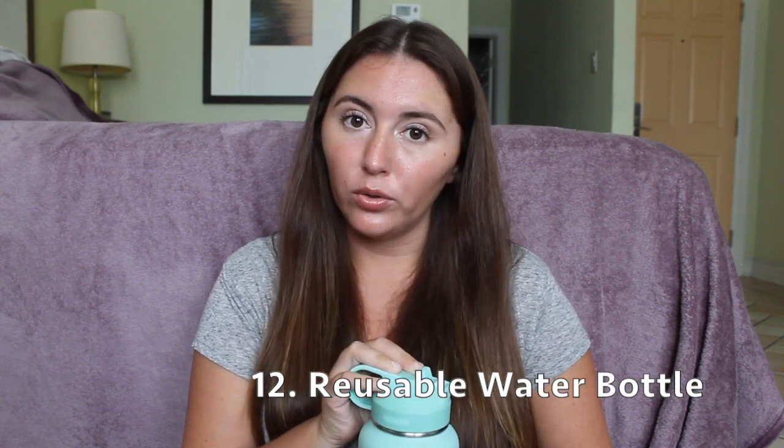Reusable water bottle. This thing will be your best friend. Also bring the straw cleaner, because this thing gets dirty, and your water bottle will get really hot from the humidity, and then you come inside and it starts sweating, and then it just starts to smell like mildew. So bring the things to clean said water bottle.